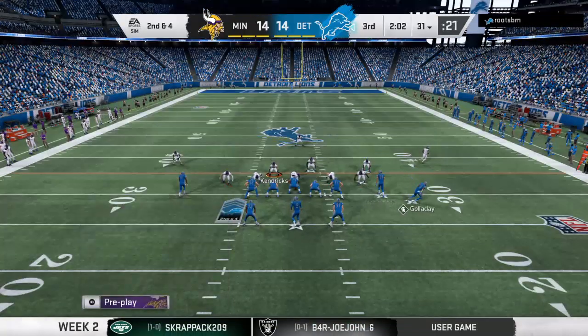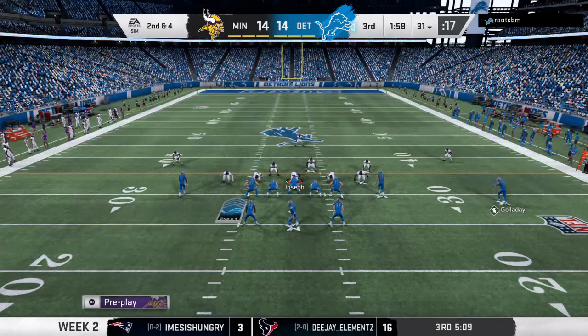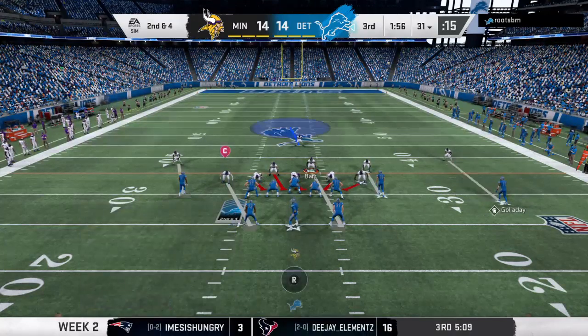I got you. Hey, easy, easy. 59. 54 is mine. 54. Hey, Haywood. 54. Watch the screen.